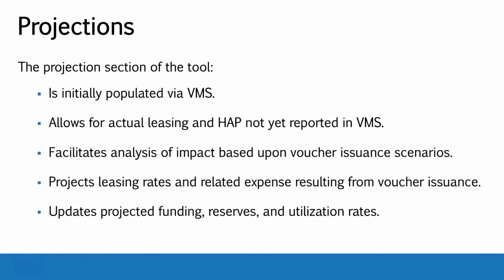It also projects your leasing rates and related expenses resulting from voucher issuance. So you need to know what that is to make sure that you have sufficient funding to cover future anticipated expenses, as well as allows you to update projected funding reserves and utilization rates.